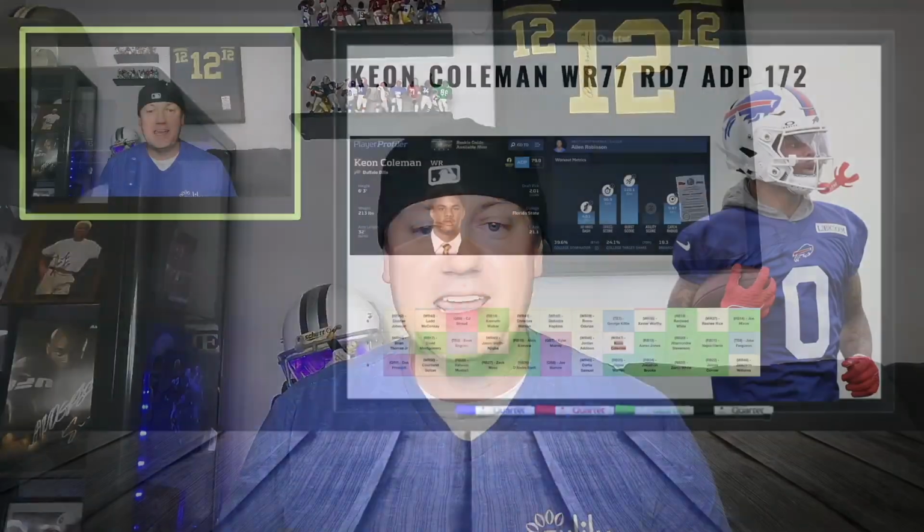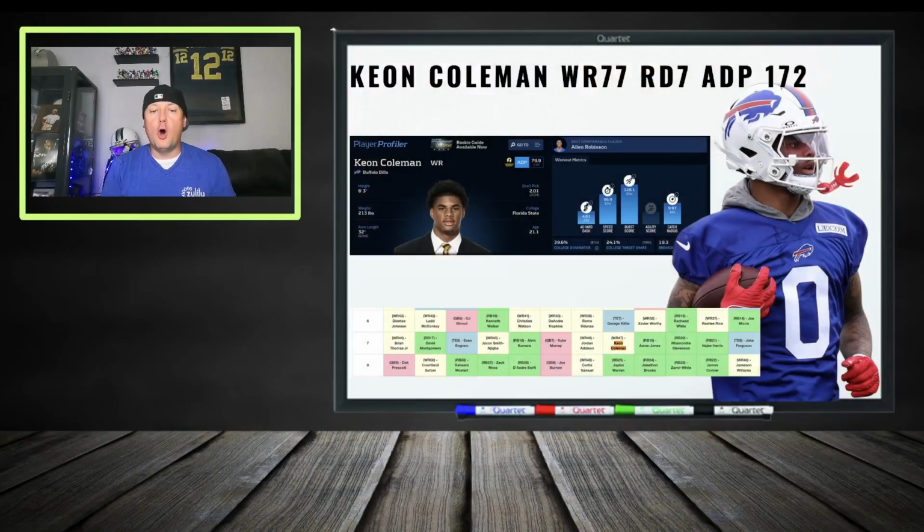But we're going to start off with our first rookie today, and we're going to be looking at Keon Coleman. Round 7 draft capital on Underdog. Fairly good priced in Dynasty. ADP 172 in redraft right now. And it's wide receiver heavy on Underdog, so he will be a shade cheaper in your traditional redraft leagues.